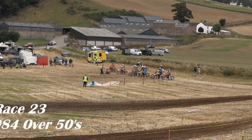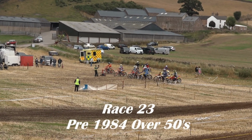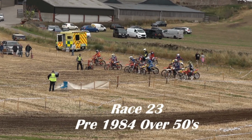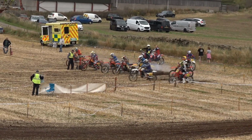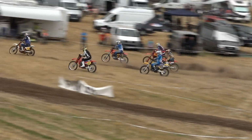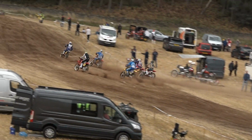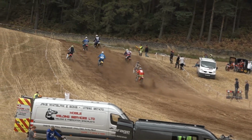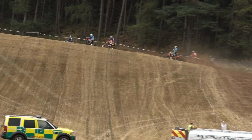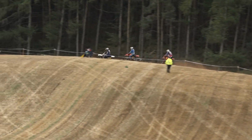So next up, it's race 23. These are the pre-1984 over 50s class. Still quite a decent lineup of riders for this race. It looks like it's number 43. That's Andy Mallock, who has made a fantastic start on that 1983 500 Armstrong machine.